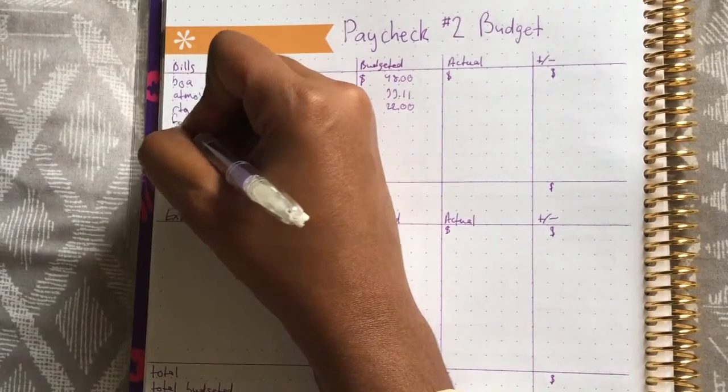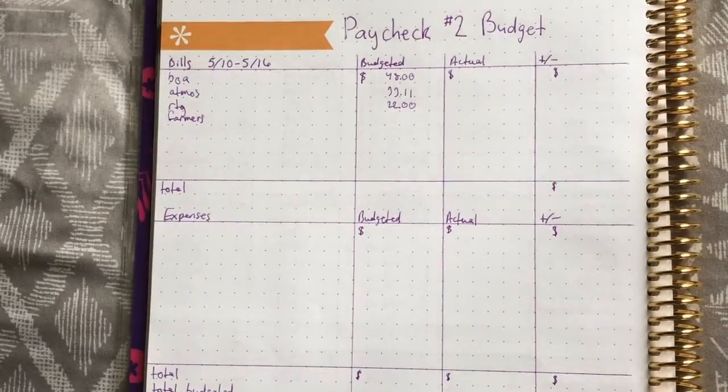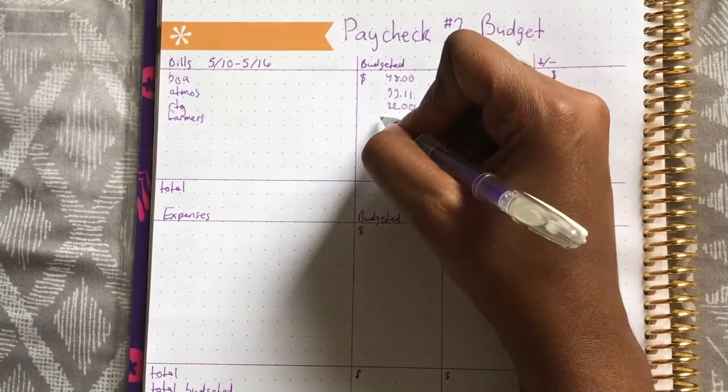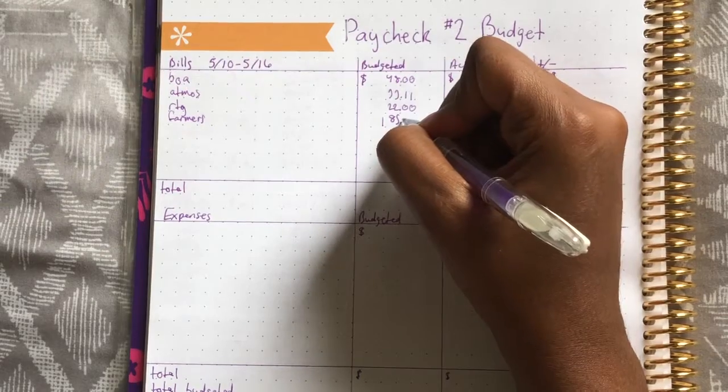Then we have our Farmers. We have our home insurance and car insurance through Farmers, but our home insurance is paid in one bulk payment at the beginning of the year, and then our car insurance is a monthly payment. So for this, it's just showing what it is for our car insurance, and it's $185.33.